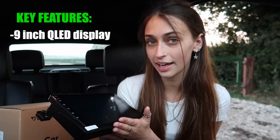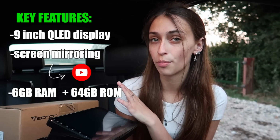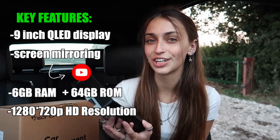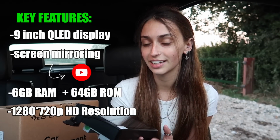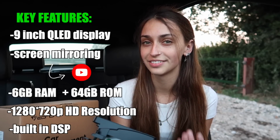So, some key features of this EONON touchscreen head unit: it's got a 9-inch QLED display, screen mirroring, 6GB of RAM, as well as 64GB of ROM. It's also got a 720p HD resolution, so everything is going to look crystal clear, as well as built-in DSP, so even your sound quality is going to sound elite. The pros of this head unit just keep on going. I'm actually amazed. I'm so excited for this to be in my car.